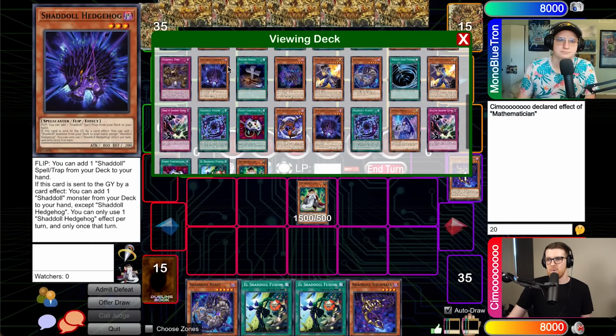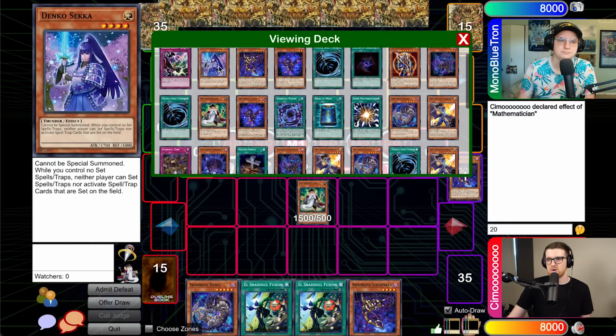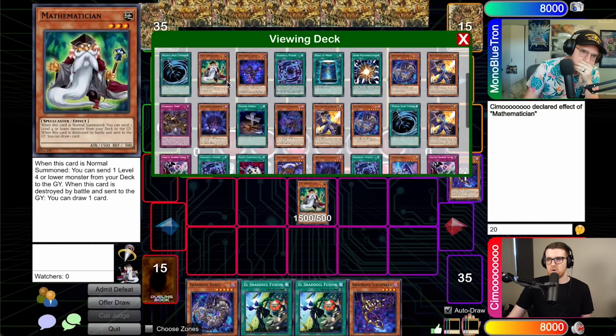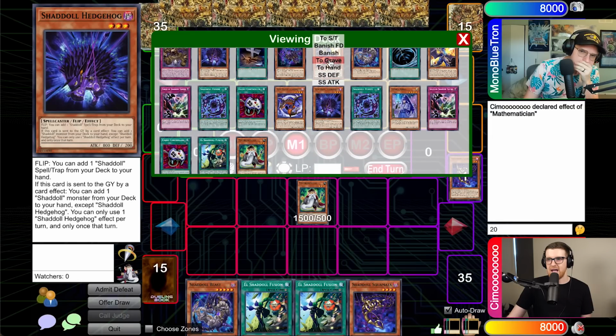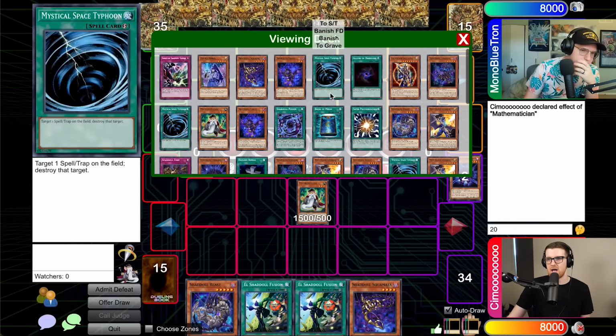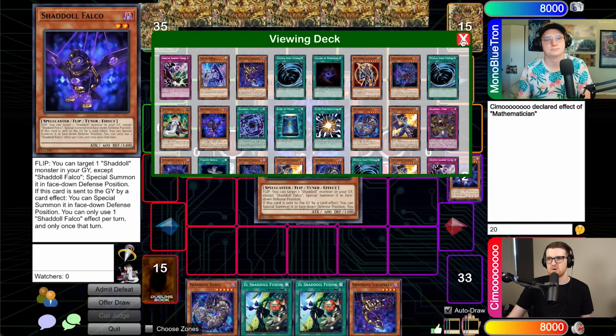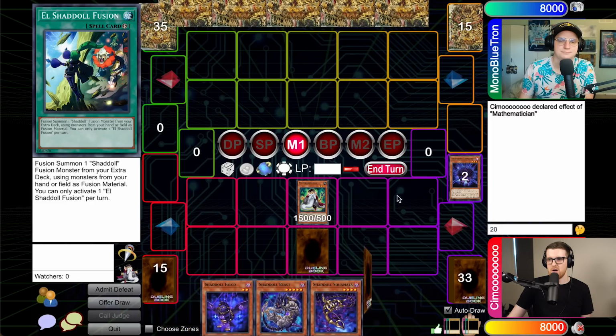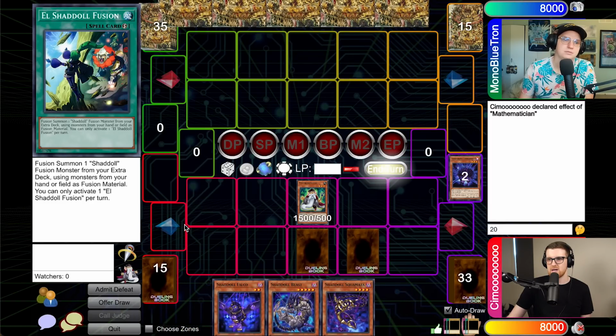So we're going to trigger the Squamata, and I'm going to get to pick another one here. I think actually kind of tough based on my hand. I have a few things I could do. I think I want to go for a Hedgehog here, as a matter of fact. And we'll trigger the Hedgehog, and that'll add us a copy of Falco to the hand. Okay. And I'm going to go ahead and set one, set two, and we're just going to throw it back.